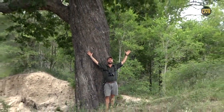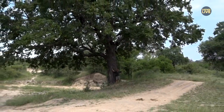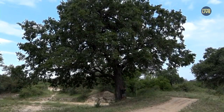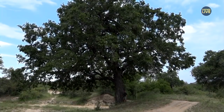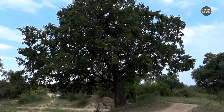So absolutely marvelous. And if you have a look at this magnificent specimen, just look at the size of it. It is a beauty. Have you got that sense? To encapsulate that, Senzo is parked about 35, 40 meters away to try and get this entire tree in. So you can see by the size of me, I am nothing in the life of this tree.